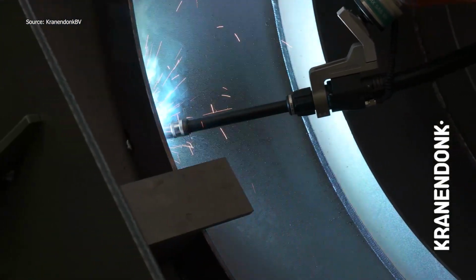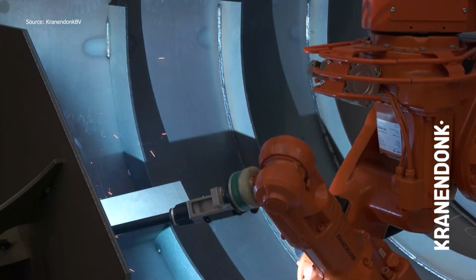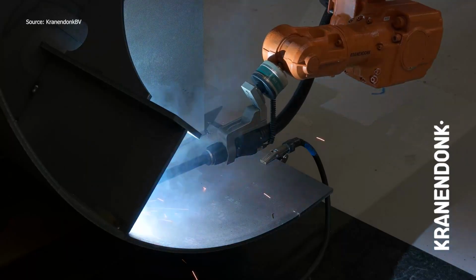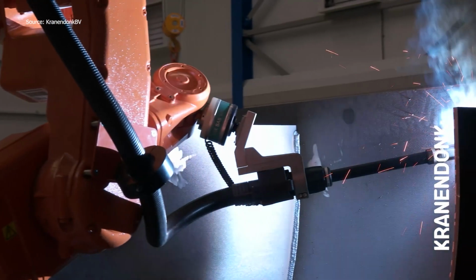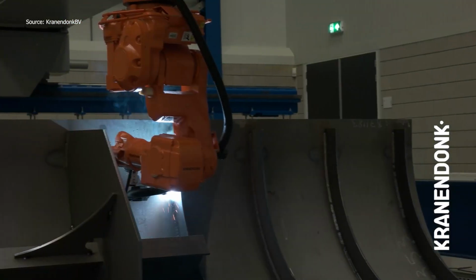Operators oversee loading, alignment with tolerances of plus or minus 0.2 millimeters, and conduct quality checks. Weld quality is verified through arc signature monitoring and visual inspection, ensuring no porosity or misalignment. This advanced workflow enhances precision, reduces cycle time, and improves output for large-scale hull structure production.